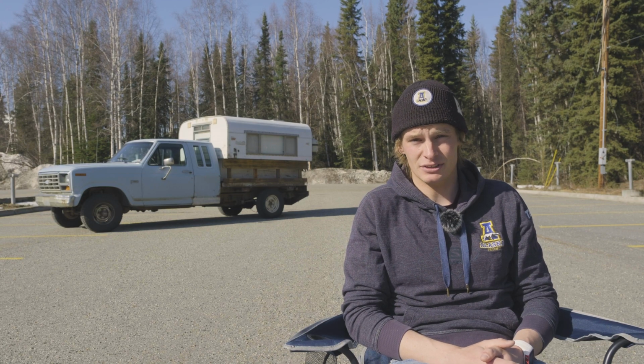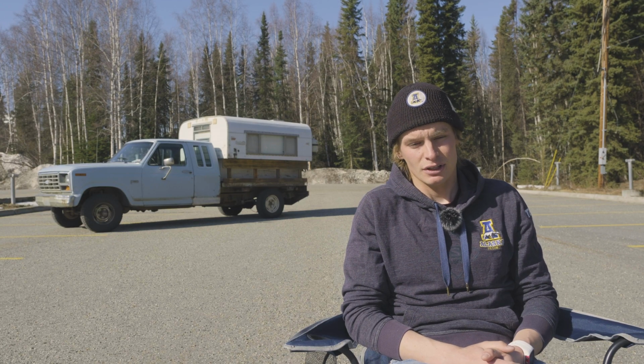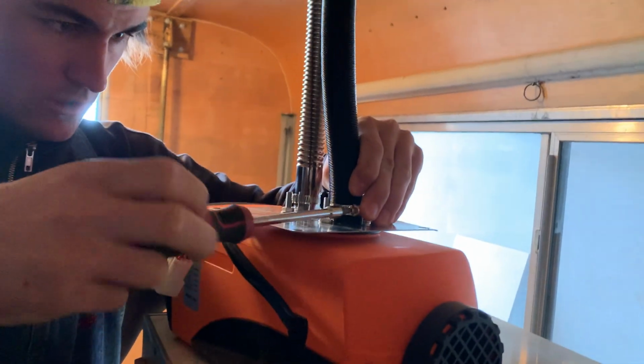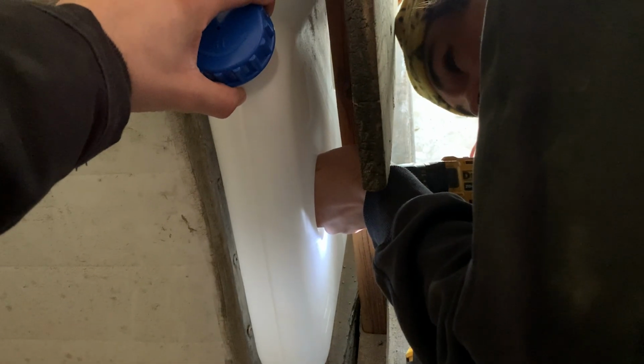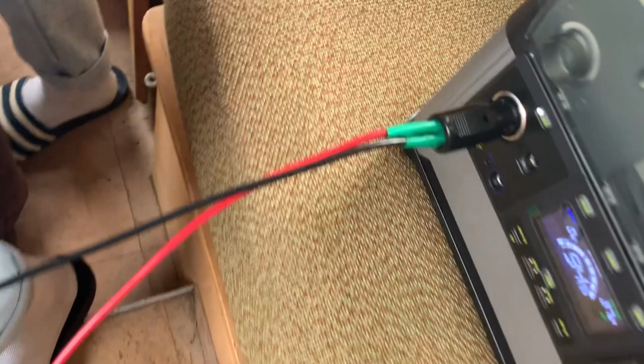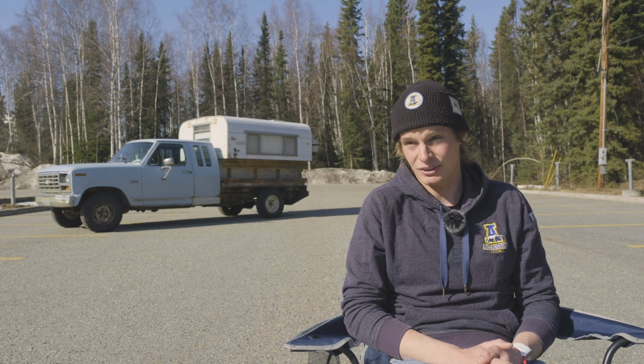We also fixed lights around the car. Some lights went out. We fixed those, and since we want to use it in winter, we also added a diesel heater to keep us warm, and a battery setup that we mounted under the bed so we can heat the camper in winter.